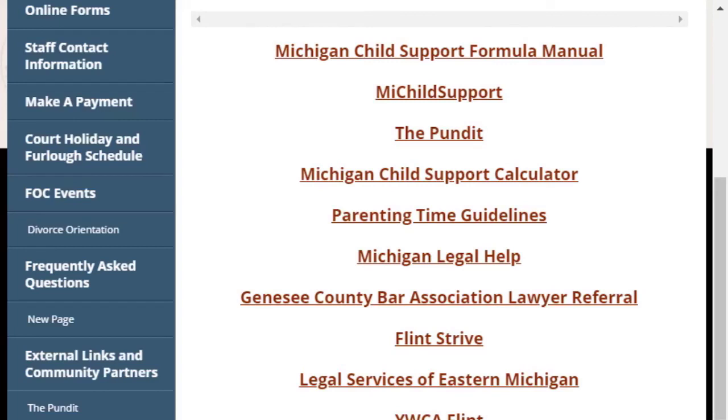I find this part of our webpage to be really important because sometimes there's things that the Friend of the Court can't do. For example, the Friend of the Court can't provide legal advice. So if something's happening where we might not be able to provide legal advice, or we might not be able to provide job skills training or the fatherhood classes, there's certain things that our office can't do, but we can connect you to those resources, those community partners who can do those things. And so we really find this external links and community partners section to be incredibly important so that you can get connected with the resources around the state and in this community that can help you and your family with whatever issue you may be having. We find this section to be just incredibly important.